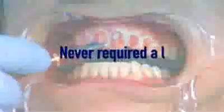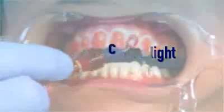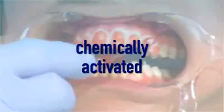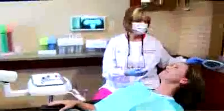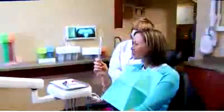In addition, Opalescence Boost has never required a light for activation. Because Opalescence Boost is chemically activated, you won't need a light to activate the chemicals, and your patients won't be subjected to the sensitivity or dryness that can be associated with the hot lighting system.